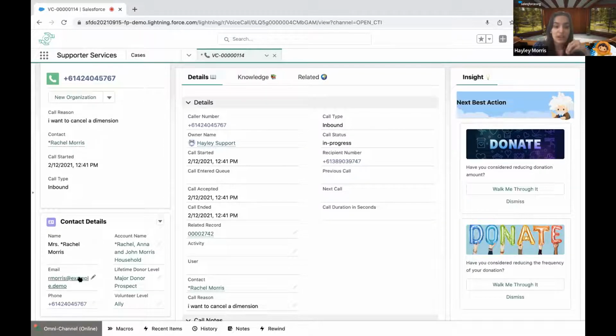I see that Rachel here is a major donor prospect. She's a volunteer at the level of ally. I've got her account name that she belongs to, her email, all of this rich information.